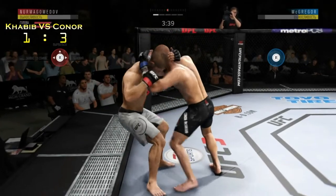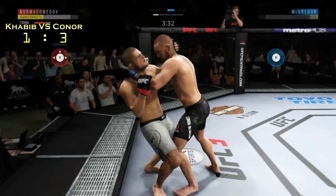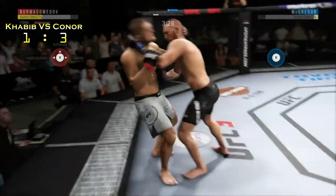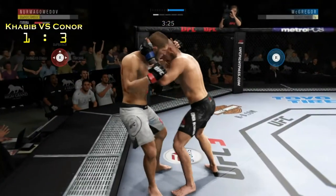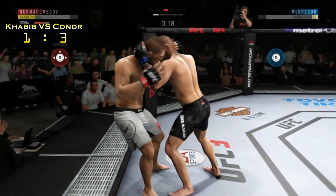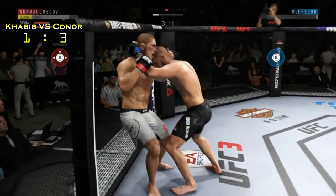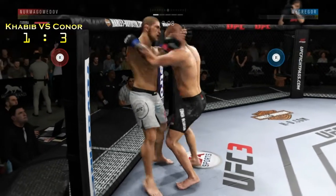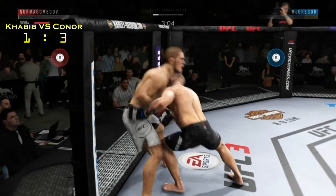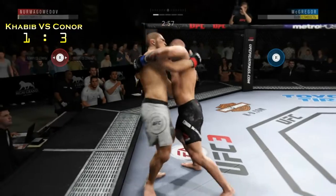Nice punch by McGregor. There's that knee again. Big right hand. He is getting off some huge punches here. Big elbow. That knee might have landed there. And from here, transitions to the Muay Thai clinch. Nurmagomedov gets double underhooks, Joe.